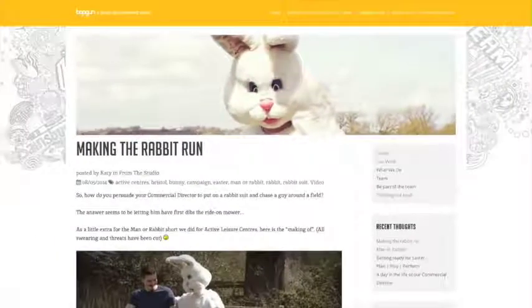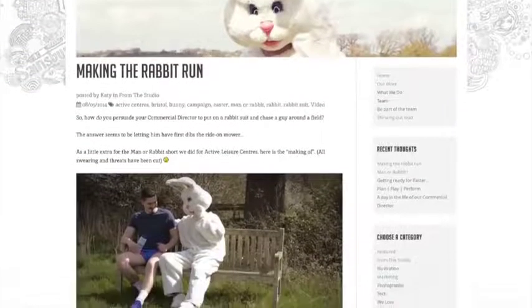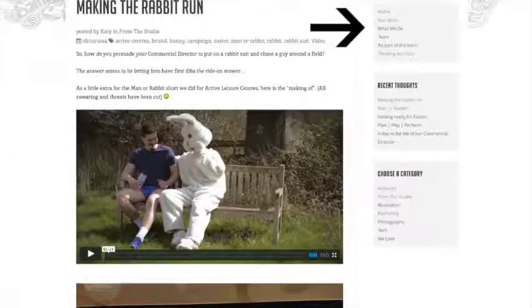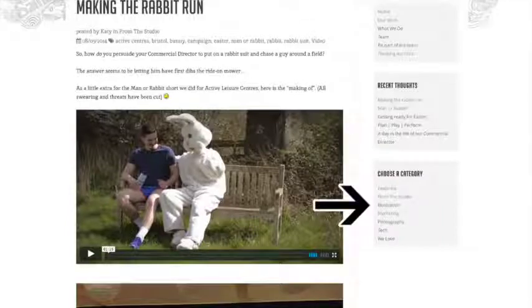Instead, the user must go to the right-hand side and access the list of categories. Accessing these categories is not a smooth experience, as the right-hand side needlessly repeats the main navigation, pushing the categories area down the page.